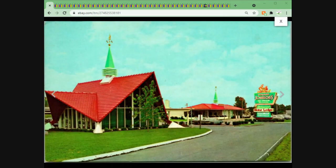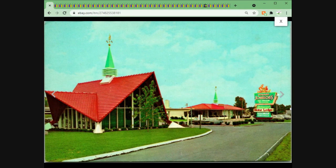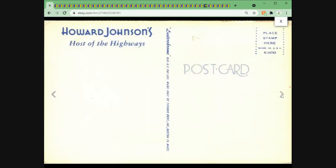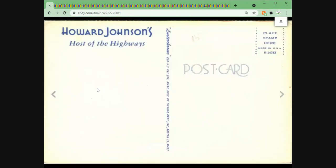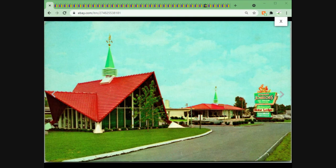Here's an advertising postcard for Howard Johnson hotels and ice cream parlors and roadside stuff. Here's the ice cream over here. Unposted. So this is sort of a generic. There's no location of this Howard Johnson. I mean, obviously it's somewhere, but there's nothing to tell us where. And it doesn't really matter. They all kind of looked the same. So this one here sold for $2.95 plus shipping.